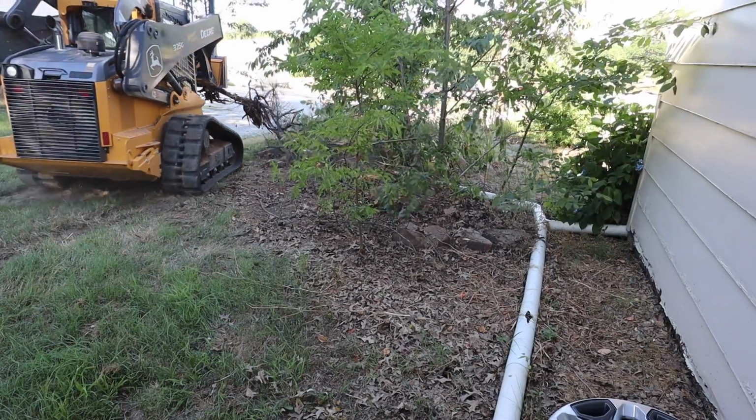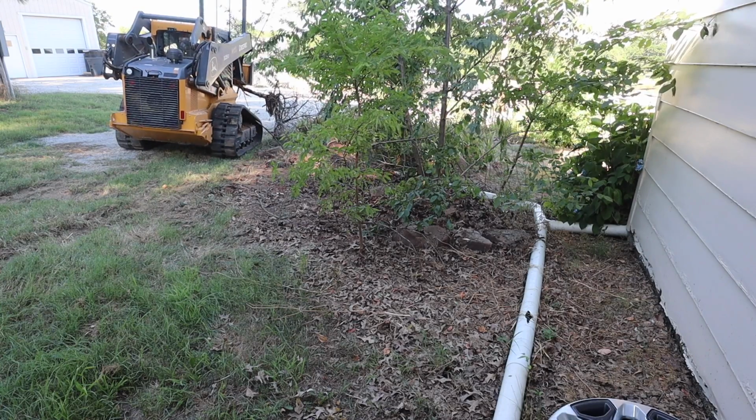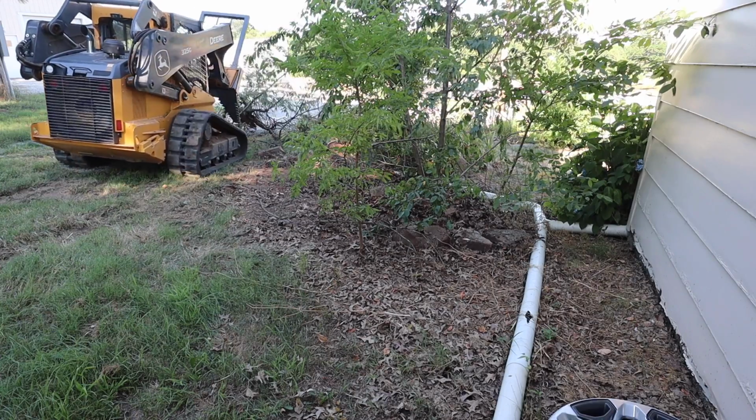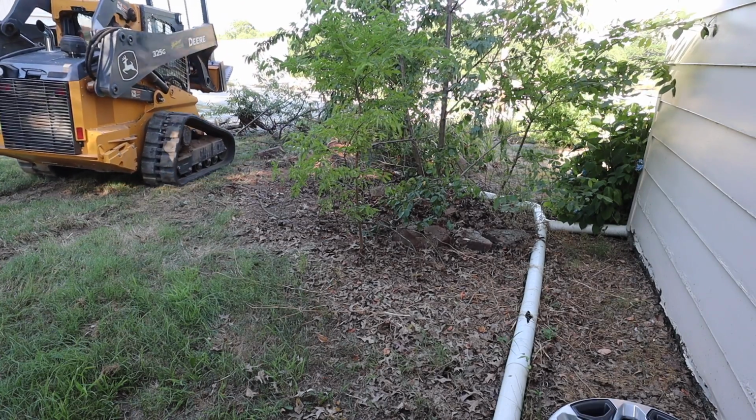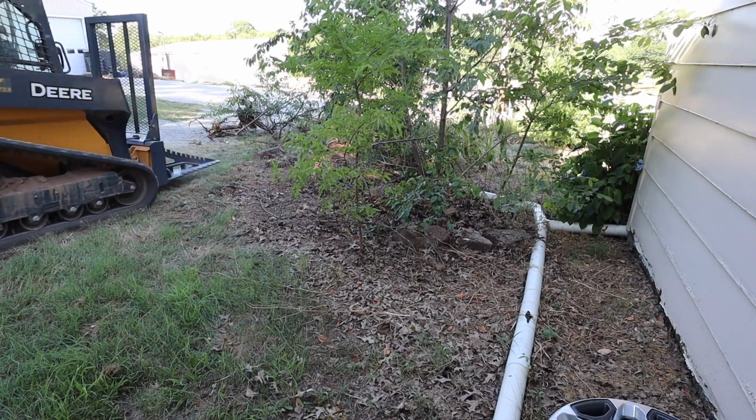One thing I don't know if I articulated very well is that those cutting teeth basically turn this into a stump bucket. A really long, aggressive stump bucket with the hydraulics of a skid steer backing it.